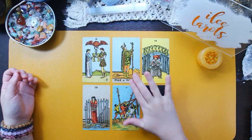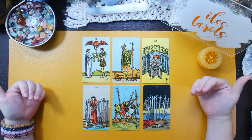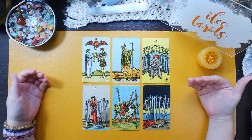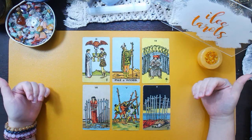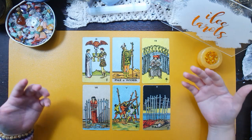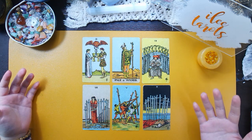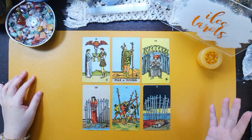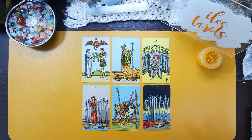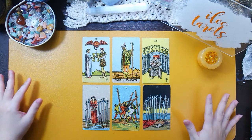Somehow I feel that you are this Page of Wands here. And I see that you're being surrounded by a lot of people. It's kind of that vibe where everyone is in and everyone shares that vibe. I hope you understand what I'm trying to say. Let me try to explain this in another way. You know how sometimes we women, when we buy something and share it with our friends, our friends also want to buy that thing? It's that vibe.